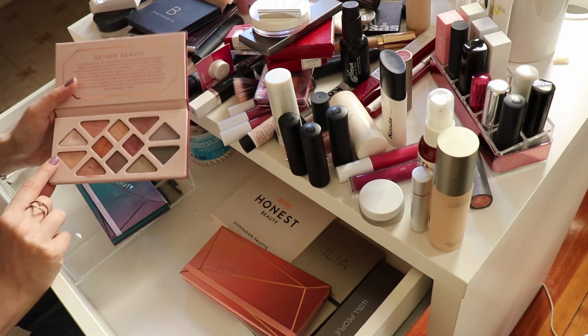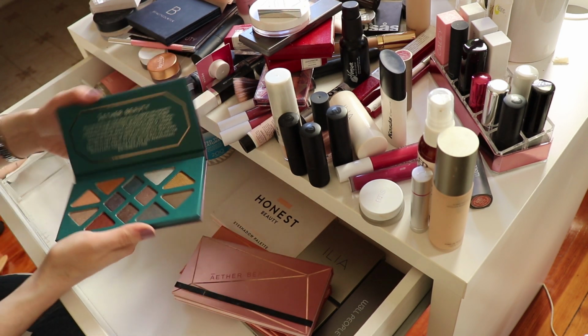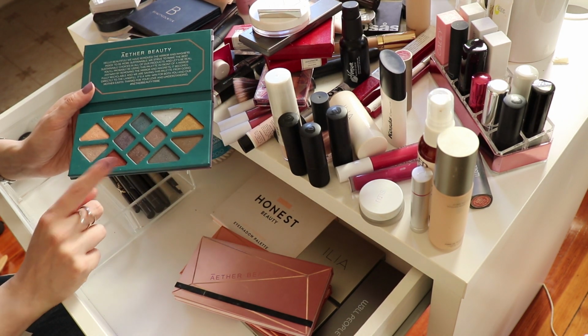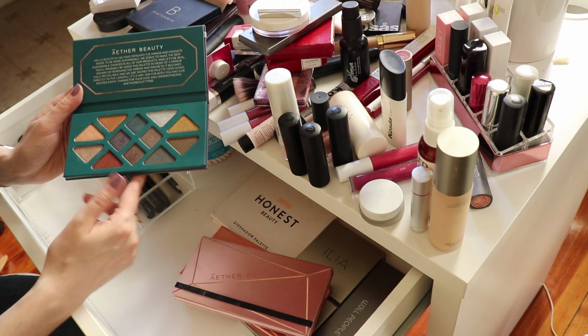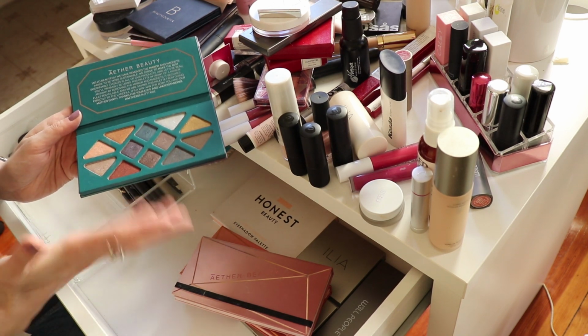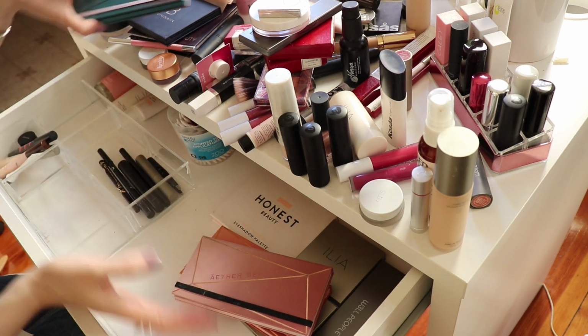I have the Rose Quartz palette, which is much more cool toned. And I have the Crystal Grid Gemstone, whatever it's called, palette. Way too many words in that title. I'm gonna definitely move this one over to the Alex drawers just because this is not an everyday eyeshadow palette for me, especially for work. So it doesn't make a lot of sense to keep it over here.